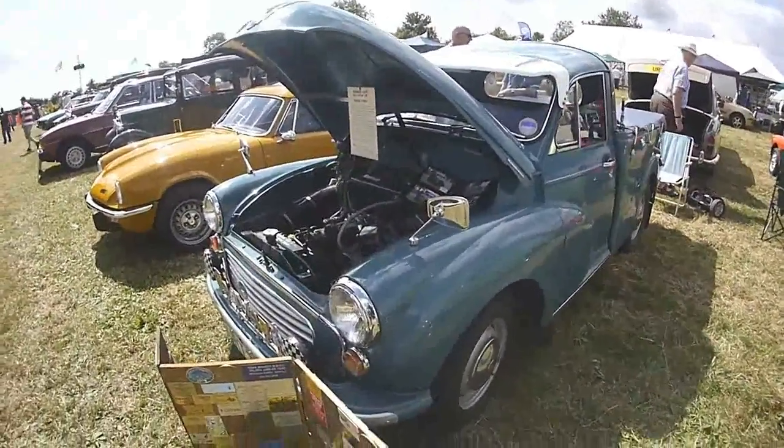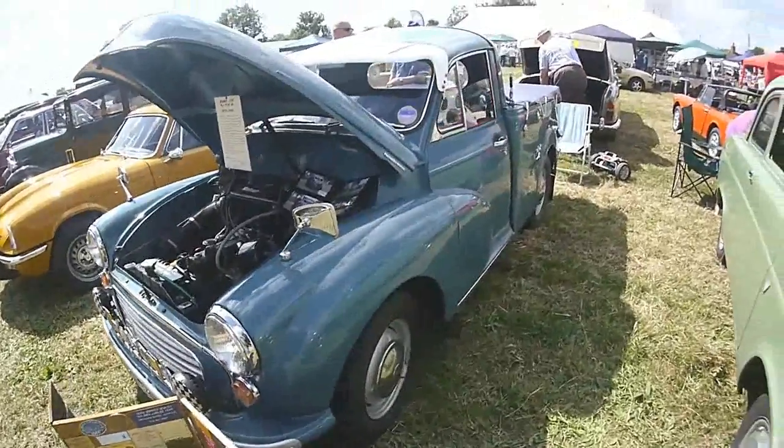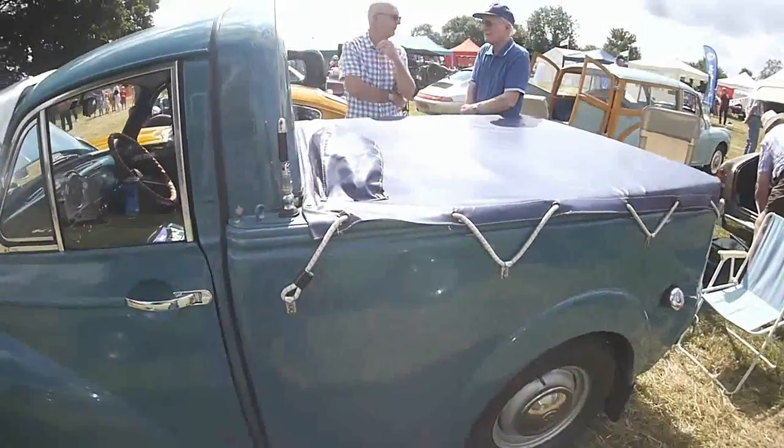This is a smart little Morris Minor. That's just lovely. It's a redneck Suffolk style.